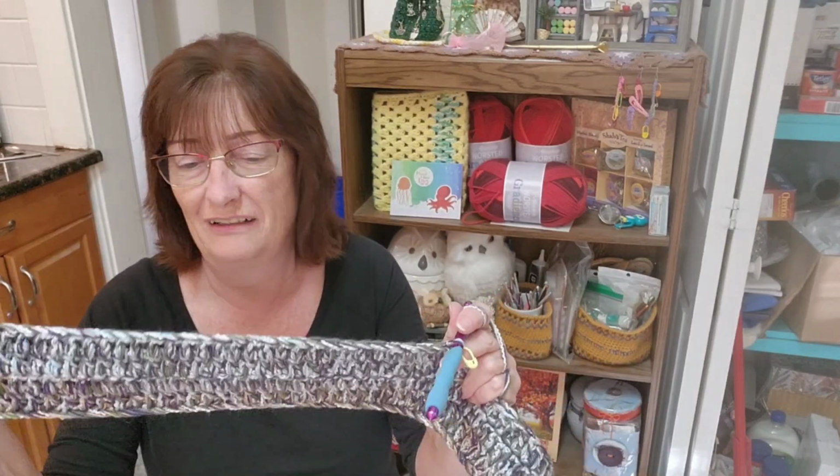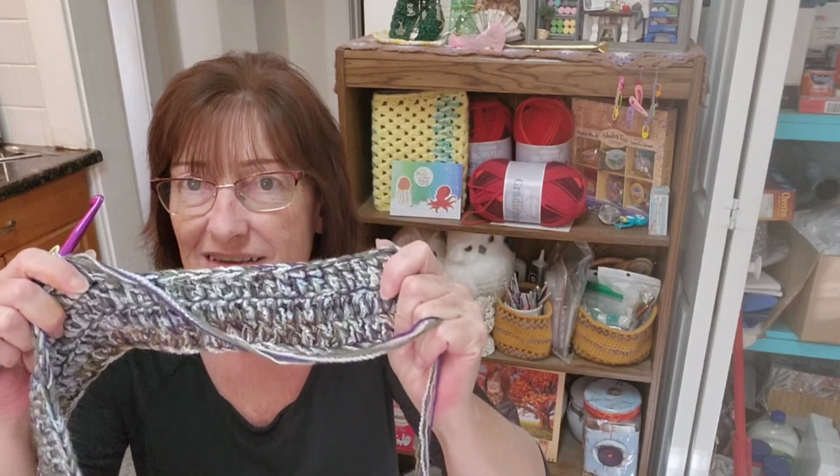And I'm just so thrilled about all these blankets. I'm going to show you the other ones that I finished. But yeah, they work up pretty quickly with all those yarns held together.